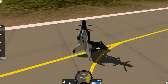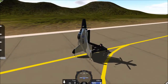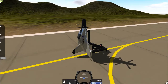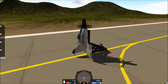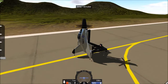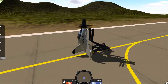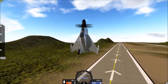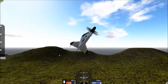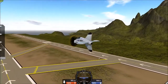So let's see how this thing does, because it's currently rolling backwards down this airfield. So right, what I do is I apply a small amount of thrust, press 1 to detach it, and then apply more thrust, and we should take off. There we go. We have lift off. Wow, that's cool. That's cool. Let's give it 100. Let's give it full beans.